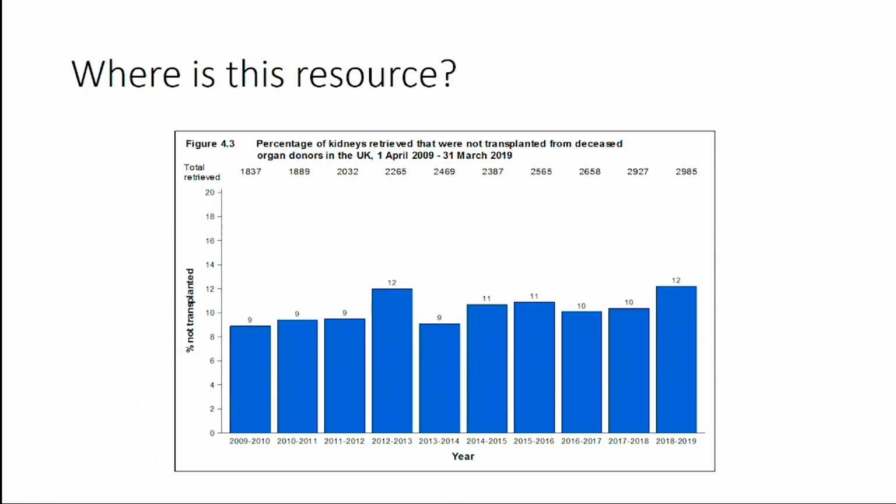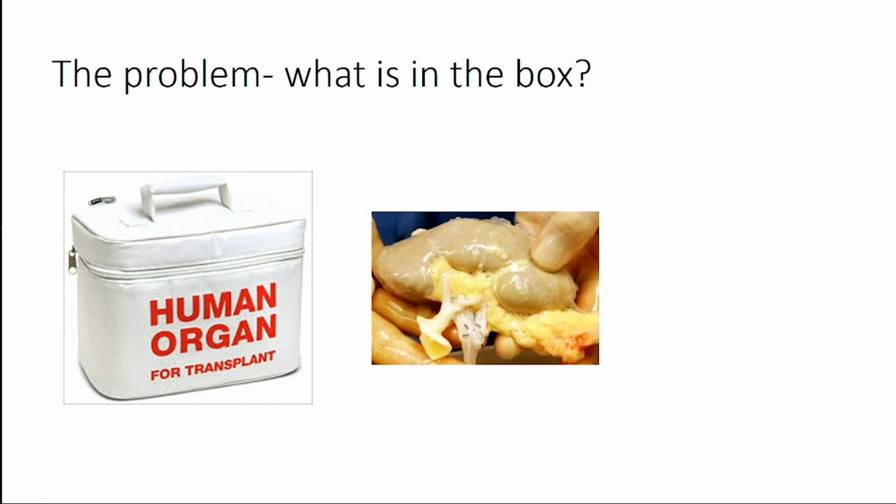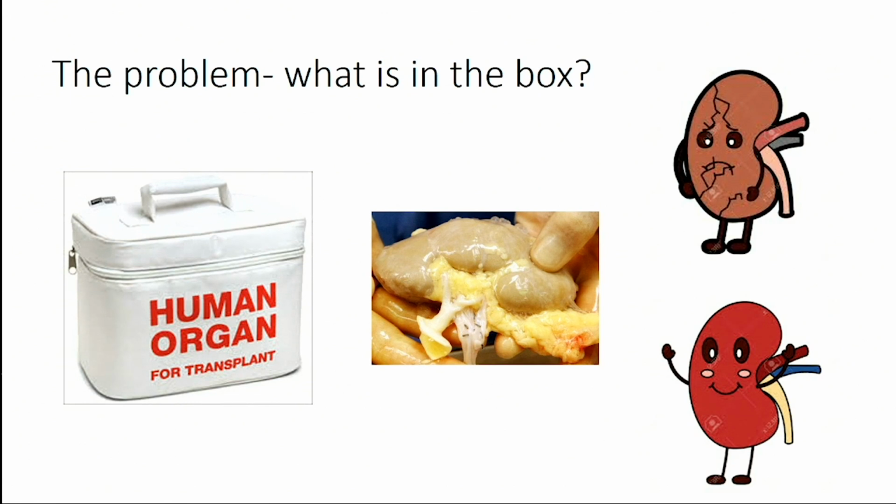So how do we go about assessing this? When we get this, what's the problem here? What's in the box? Well, that's in the box. It's a kidney, and for those non-transplant surgeons, it looks okay. You see that kidney, you think, I'll transplant that, that's great. It looks fine, it's well flushed, someone's very kindly benched it for us. But what we don't know, once it's transplanted, is whether it's going to be this or is it going to be this? Because you can't tell from just looking at the kidney like that.